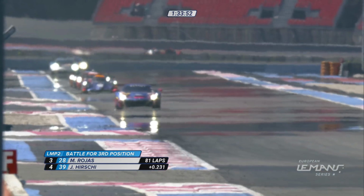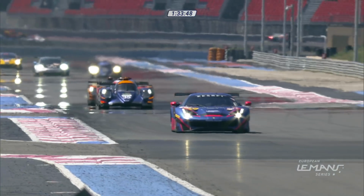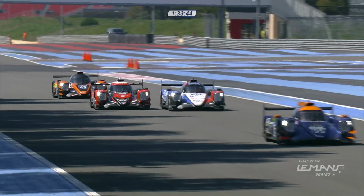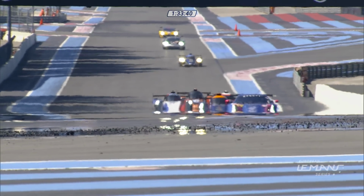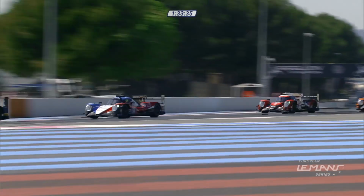On to the Mistral, they come once more. Memo Rojas giving away the tow this time. Jonathan Hershey in the slipstream pulls out. He looks to go the long way around the outside. G-Drive car is right there as well. Hershey moves back up to third. Can Rojas counter-attack? Not right now.